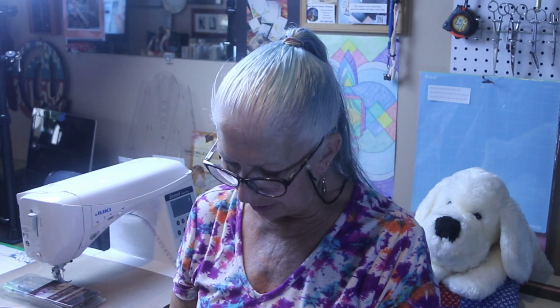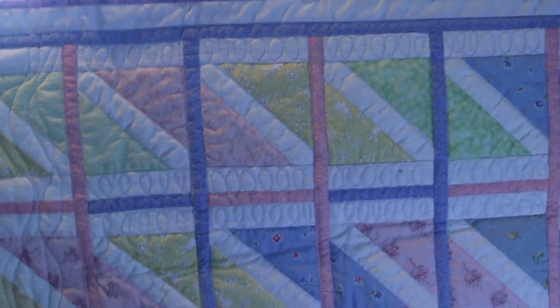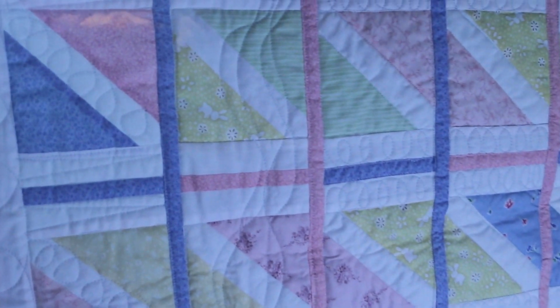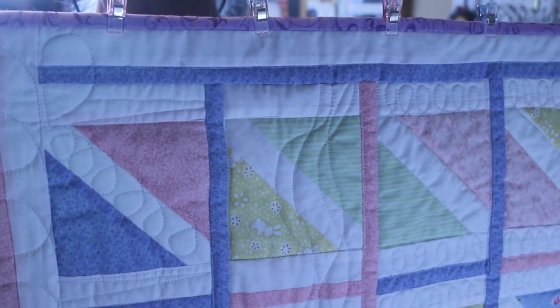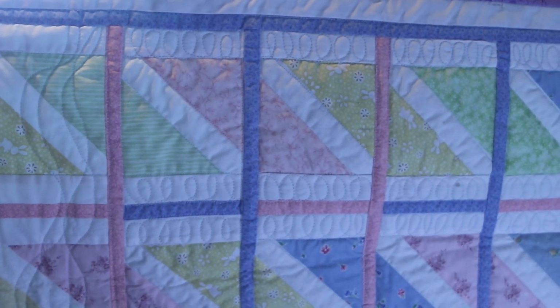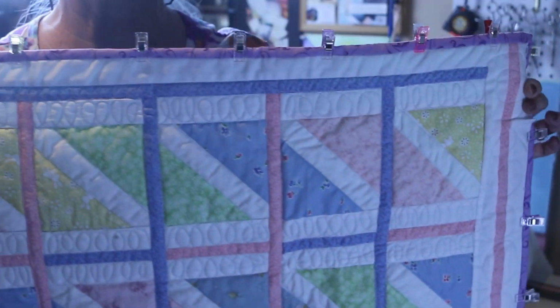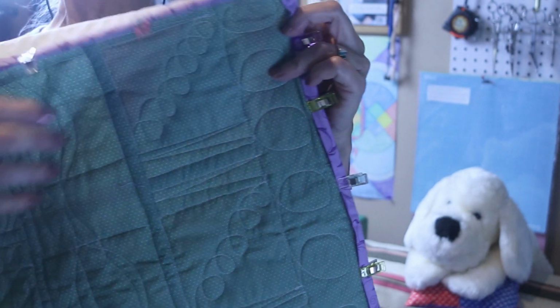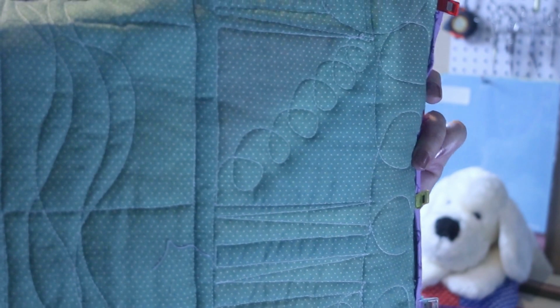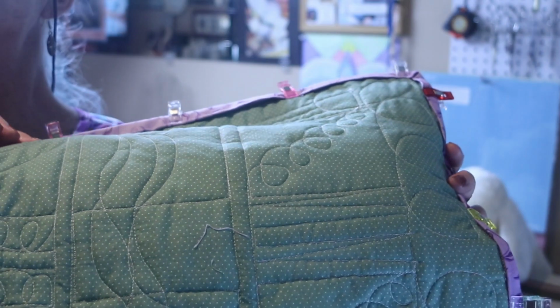This is project number 6. This is the baby quilt that I just mentioned. I did not piece this. I found this top at an estate sale of a quilter, and it is so lovely. It just deserved to be finished, so I brought it home. I chose some backing for it. It was just a simple soft mint green polka dot. I'm sorry, the lighting is just really atrocious.